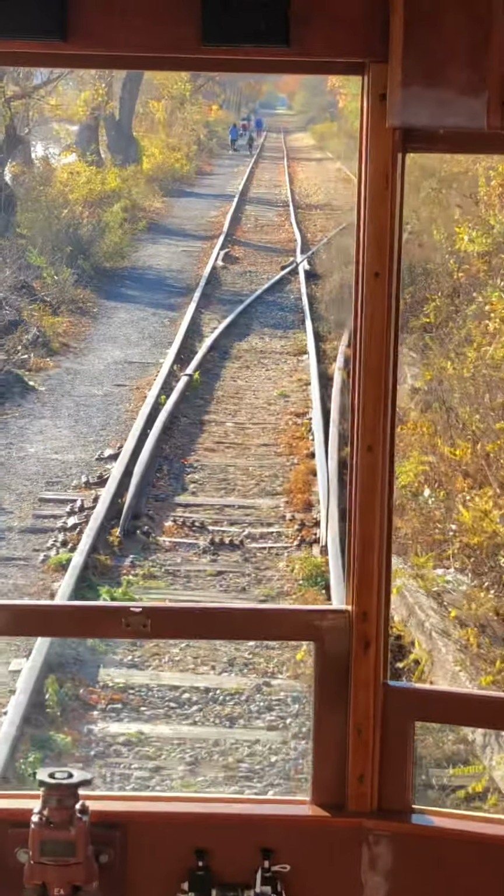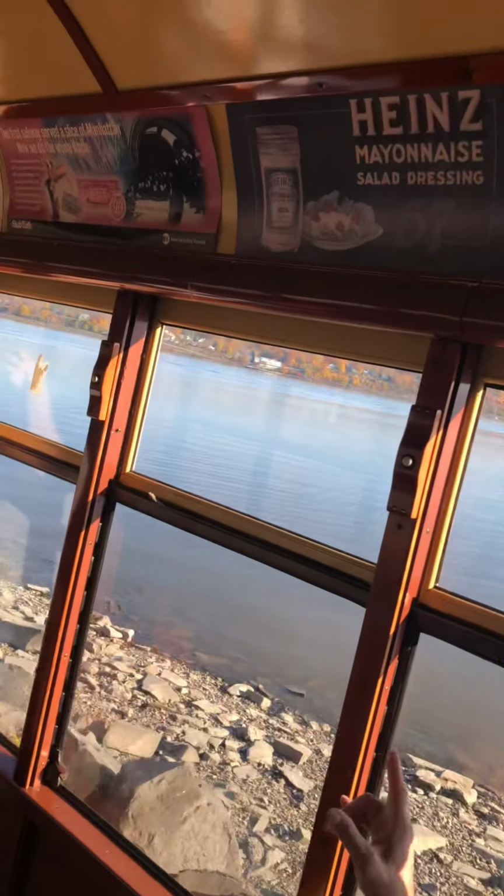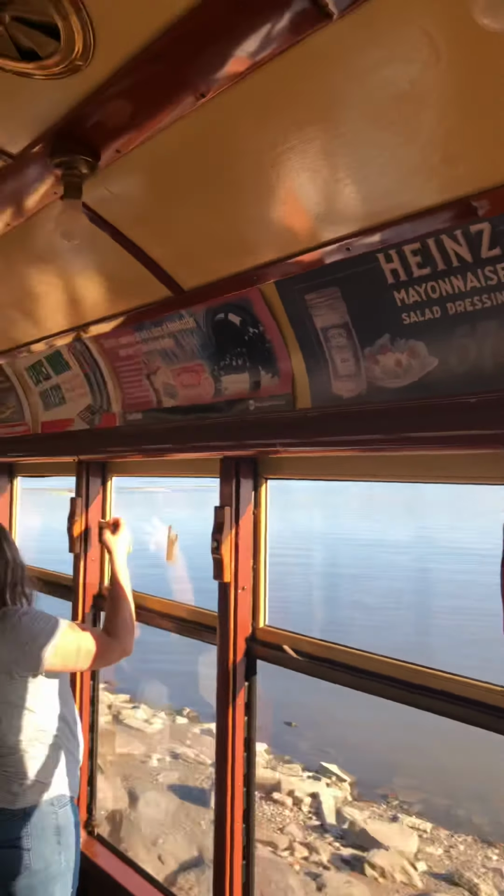And across the river is the Kingston Rhinecliff Station, which is the current route of Amtrak. But back in the day, it was the route of the former 20th Century Limited, the famous steam train that would take passengers to and from New York City, Boston, and Chicago.